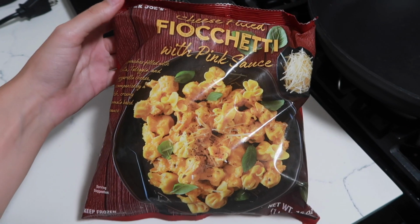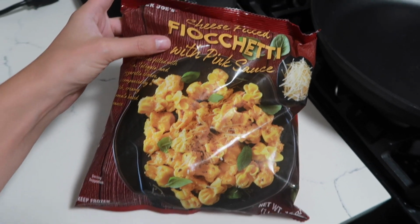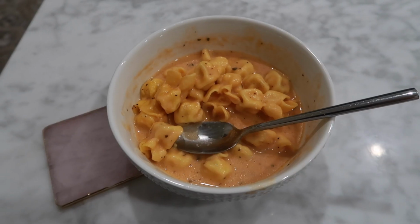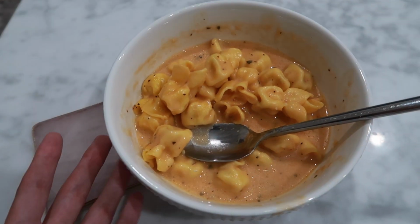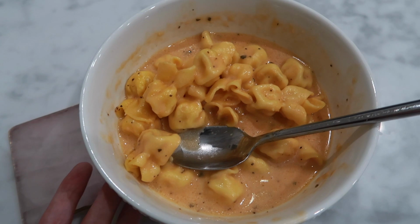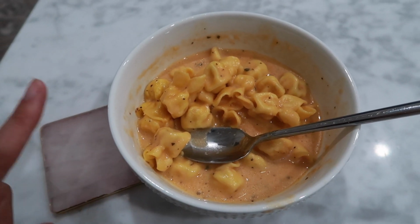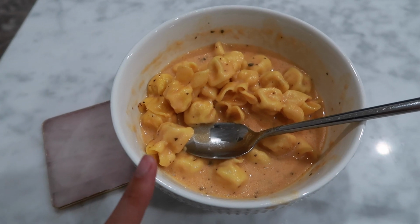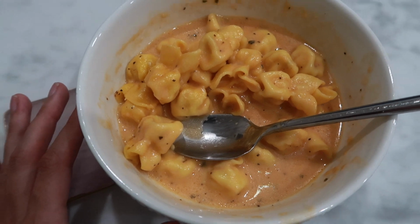For dinner, I am going to make this frozen pasta from Trader Joe's. I will show you guys what it looks like once it's ready. Here's what the pasta looks like. I've eaten a bit of it. The sauce is kind of watery. Maybe I should put less water in, but I just put in what they said to on the package. Overall, I think this pasta is good, but I'm not obsessed with it. Definitely try it and let me know what you guys think, but I'm not sure if I would get it again.